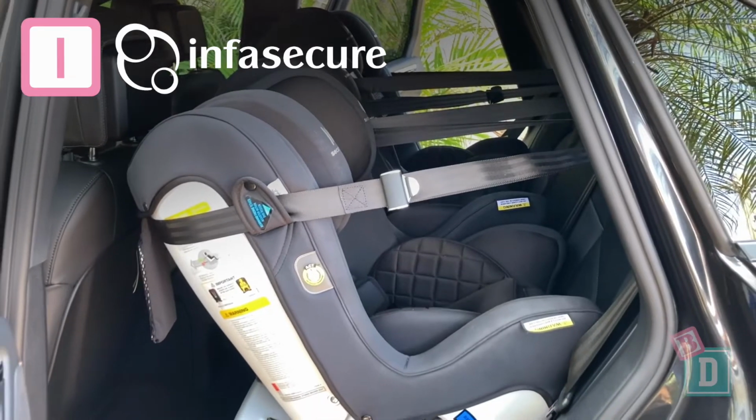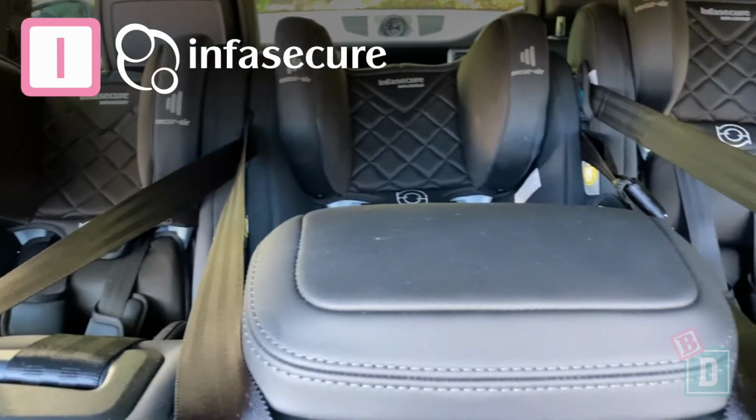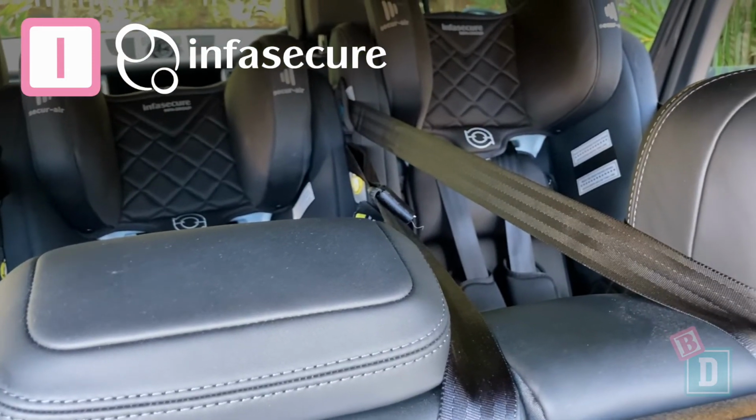Number 1 is I can fit 3 Infasecure Attain Move child seats across the back here, which is fantastic. It is a tight fit, so I don't know if any other child seats would fit. We did find it much more comfortable with 2 child seats and the versatile folding booster seat.